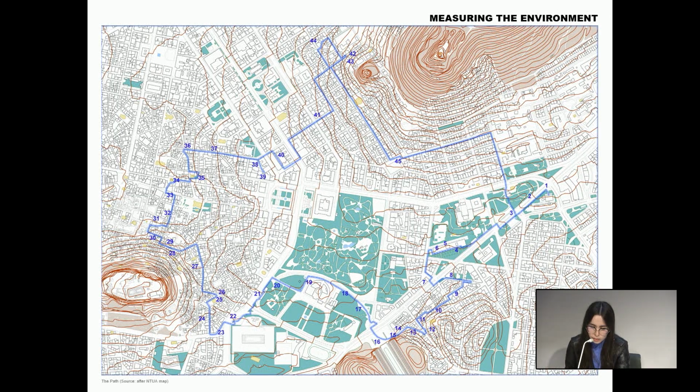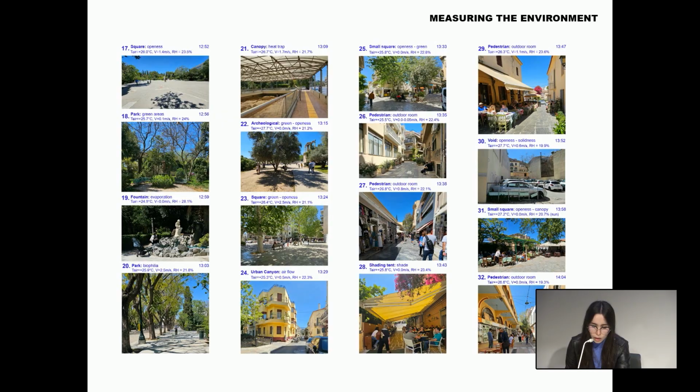Fieldwork, experience, and analysis of the context can reveal successful solutions from the city for the city. For example, the study of a path with a multitude of typologies for outdoor spaces can lead to a taxonomy of spaces both in terms of types and in terms of comfort and microclimates. Solar and wind exposure, scale of privacy, people's preference, and spatial potential vary significantly between spatial typologies.